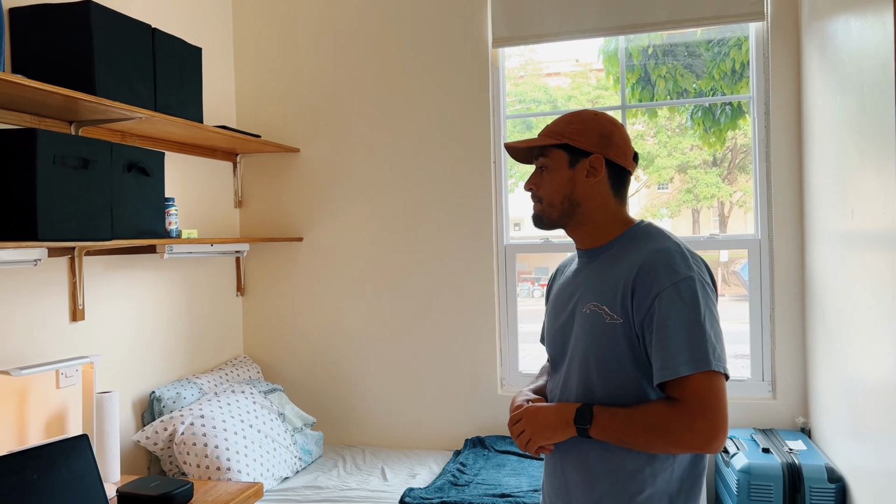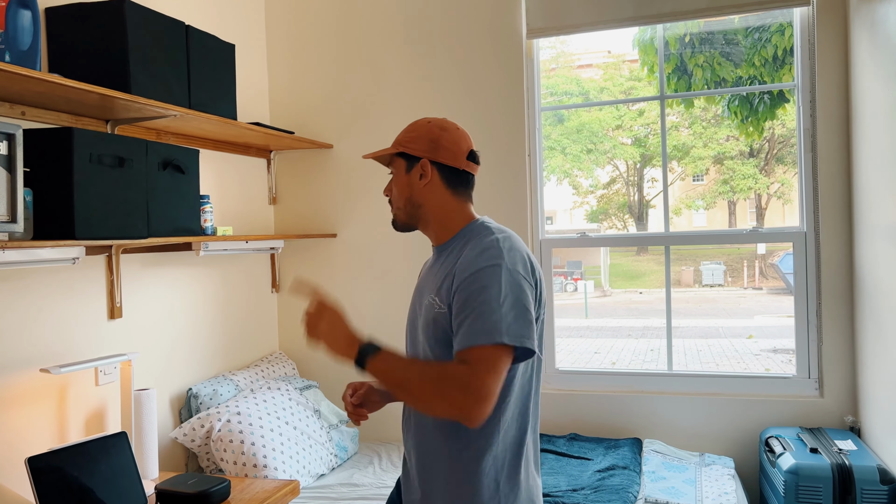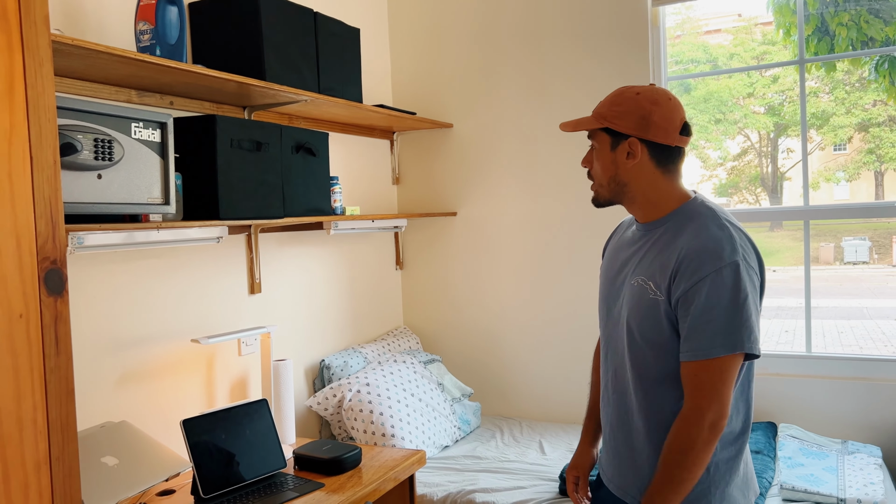You are able to study here. There's a couple lights. There's not a light up here, but there are lights up in these two areas, which light up pretty good. Maintenance is pretty quick on it. They do come and check out stuff when you go ask them, which is kind of nice.